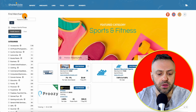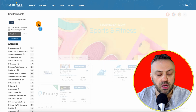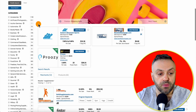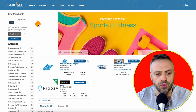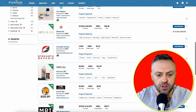So if you go into the keyword search and you type something like supplements, right? You can do that and you can hit go. It's going to show you exactly what you want. So if you want to promote supplements, you can promote supplements, right? If you know exactly what you want to do, this is a big advantage. You kind of have to know what you want to do. So if I type supplements, I scroll down and we have some really great supplements.